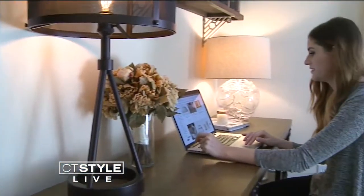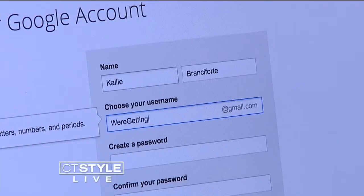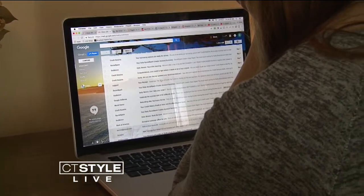Lifestyle blogger Callie Brandsefort knows a thing or two about planning a wedding. I got married last June 4th. Her first wedding hack is to create a wedding-only email address. In this day and age, all of your vendors are going to be sending you everything via email, from contracts to price lists to invites. So it's nice to have everything just in one email address so you can keep it all in one place.